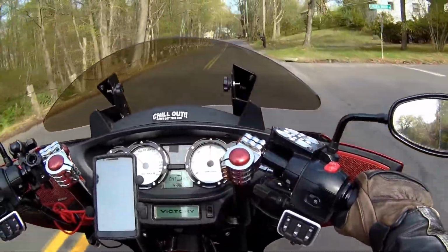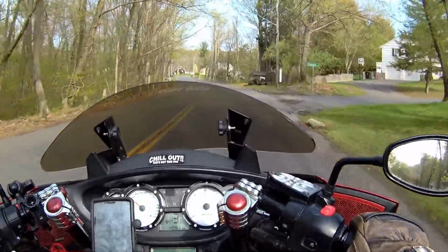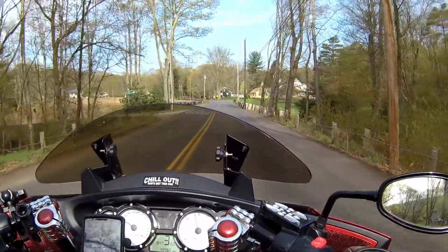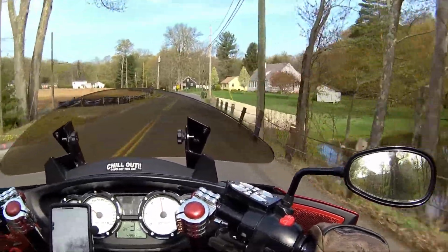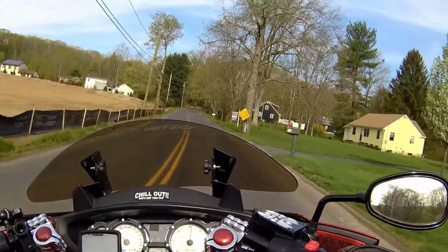I'm also going to turn 50K on this bike, on this ride, so I'll be sure to tune you in for that. Hopefully I'll remember to look down. I still got about 40 or 35 miles to go, and it's the big 5-0 for the bike. Huh. Over the hill.